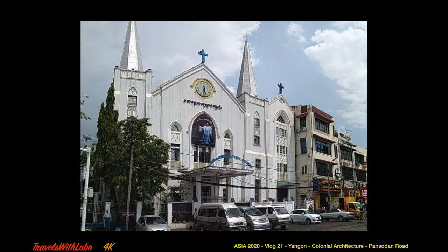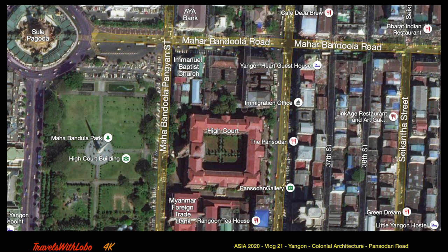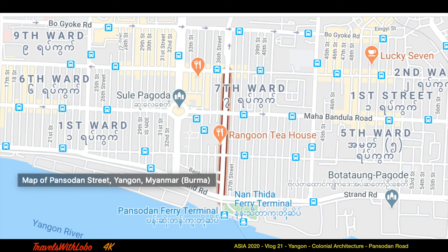Another throwback is Emmanuel Baptist Church on the other corner. On this map, we're heading north in the park towards Aya Bank and the Emmanuel Baptist Church, walking along Maharapandula Road to Pansodan, and then turning south on Pansodan. It is described as Yangon's most beautiful street. By the end of this vlog, we'll have walked down Pansodan to the Yangon River.